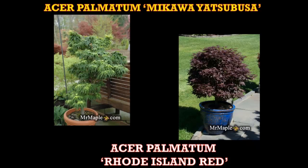And of course, here on the other side, we have Rhode Island Red, beautiful, compact, deep burgundy. Rhode Island Red is named after the Rhode Island Red chicken, which is a small red chicken as well. It was found at a nursery in Rhode Island, but it's a dwarf Bloodgood that is short and multi-stemmed, with more lateral branching, not necessarily weeping, but as you can see, the branches just get denser and denser, which is very full and compact. Typical for us, even in a 15-year period, it's no more than 5 to 6 feet. It does tend to be almost equally as wide. It's a very dense habit.